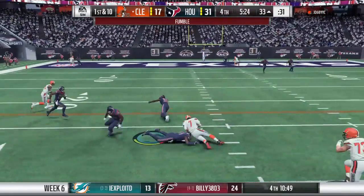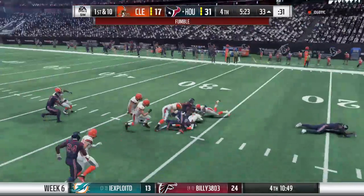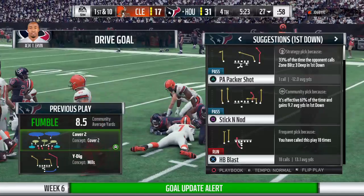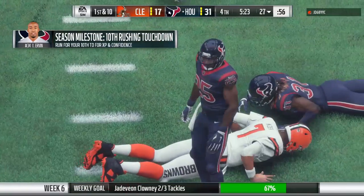Forced out to his left. Kaiser hit, and he lost the football. And the Texans scoop it. And they're going to set up shop at the 27-yard line. The Texans offense.